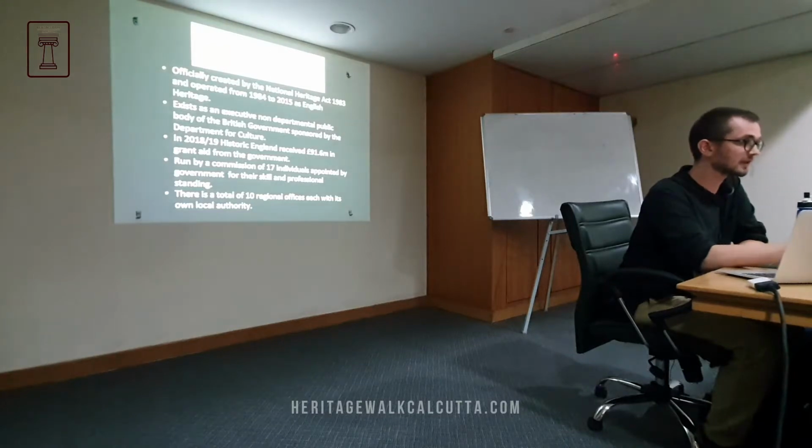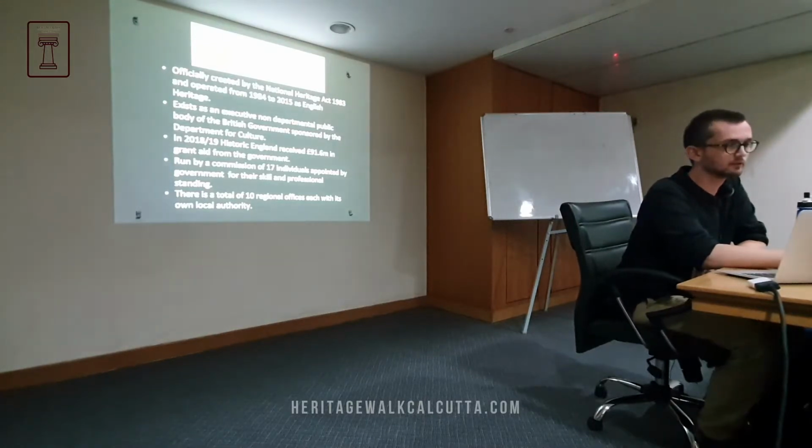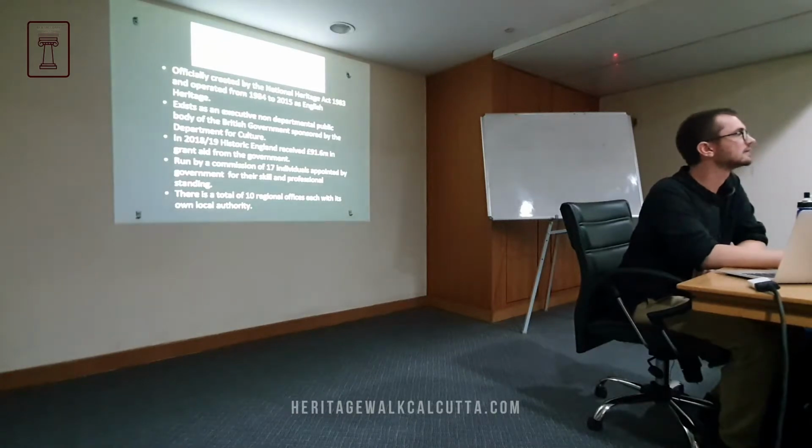And similar to the KMC, it's run by a commission of 17 individuals, all deemed to be experts in their field. So architects, archaeologists, town planners, architects, said that. And there's 10 regional offices in the UK. So each region can have multiple counties. So my region in the southwest has Devon, Cornwall, Somerset, Dorset. So they cover a large area as well.